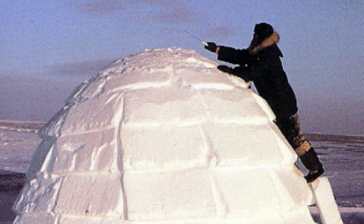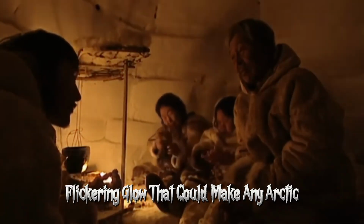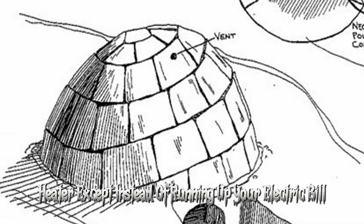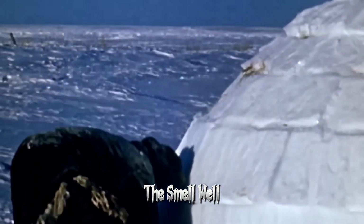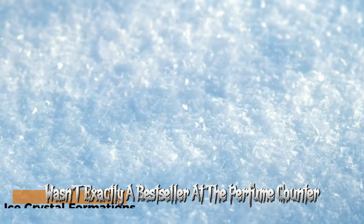Then there were the oil lamps called kudlik in Inuktitut. These weren't just for ambiance, though they probably cast a warm, flickering glow that could make any Arctic night feel a bit less lonely. Fueled by seal or whale oil, kudlik provided light and a steady source of heat, enough to raise the temperature significantly. Think of them as the Arctic equivalent of a space heater, except instead of running up your electric bill, they ran on resources the Inuit already had. The smell? Well, let's just say eau de seal oil wasn't exactly a bestseller at the perfume counter, but it got the job done.